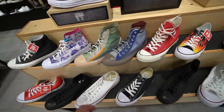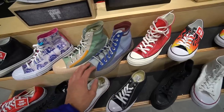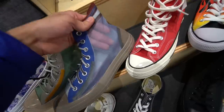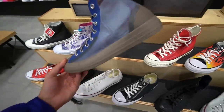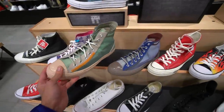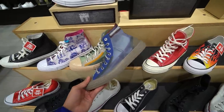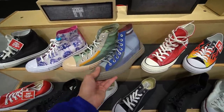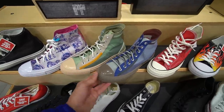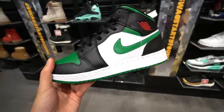And then if you like the off-white Chuck Taylor 1970s, they have two similar versions in terms of the aesthetic with the see-through panels on the side, as you can see right here. If you missed out on the off-white ones, they have these ones right here. I really don't mess with the colors they used on the side. If they went for like a basic white, some more neutral colors, then I think a lot more people would be interested in them. But this sort of color scheme is not something I feel like a lot of people will mess with.